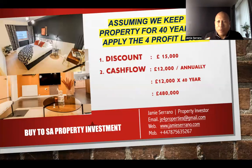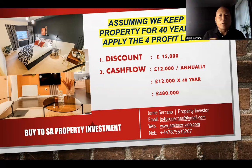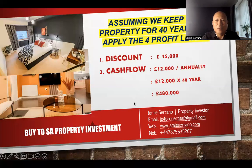So assuming we keep this property for the next 40 years and apply these 4 profit levers of property investing. Number one is discount. As we know, we already negotiated a 10% discount, buying a market value of 150 at 135, so we have a discount of 15,000 pounds. And cash flow: assuming we bought the right property in the right location and followed all the rules, especially the 7Cs in buying a serviced accommodation property, we have a strong confidence that we can achieve at least 12,000 pounds every single year for this single property. If 12,000 every single year for the next 40 years, we have a total cash flow of 480,000 pounds.